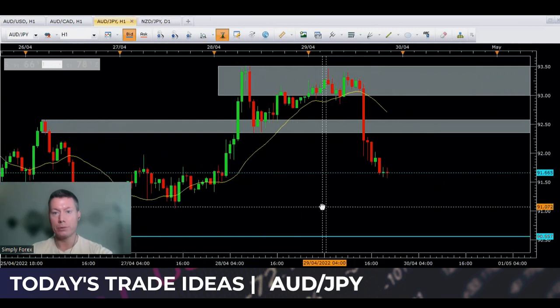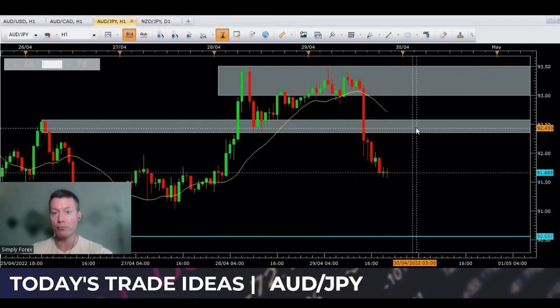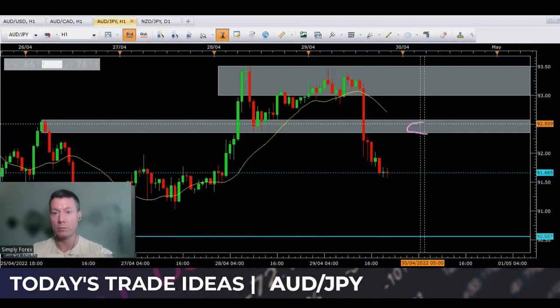So yeah, two grey zones, guys. So price could retrace up into this grey zone, yeah, which corresponds with this area of support and is now resistance. We see a bearish candlestick pattern form. We could take price back down to the last H1 low, yeah, close 80% of the trade and then leave 20% to run down to this blue target or even the other blue target.